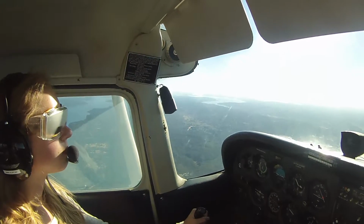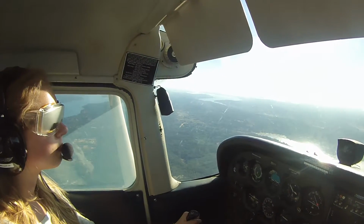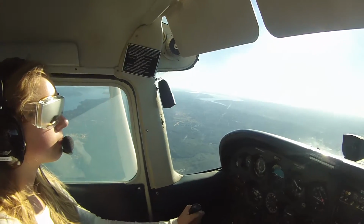Premier 8 Romeo November, turn right at Alpha 4, cross runway 31 right, then contact ground. Alpha 4 to cross, and go to ground, 8 Romeo November.